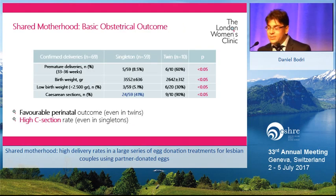Basic obstetric outcomes were significantly better for singleton pregnancies. However, there were no severe prematurity cases in our series, and perinatal outcome was even favorable in twins. It is of note that the C-section rate at 41% was very high, even in singletons, which is well above the average rate in the UK, which is around 25%.